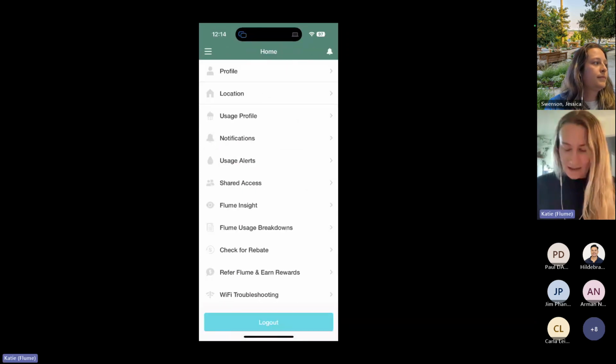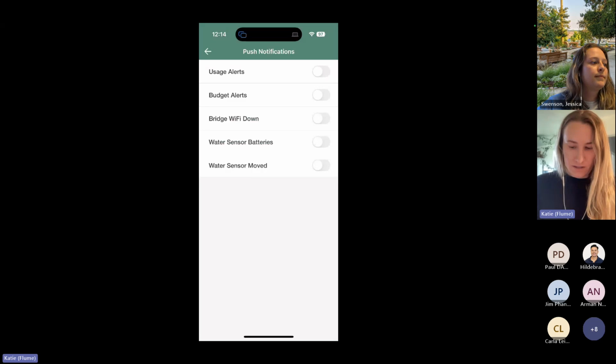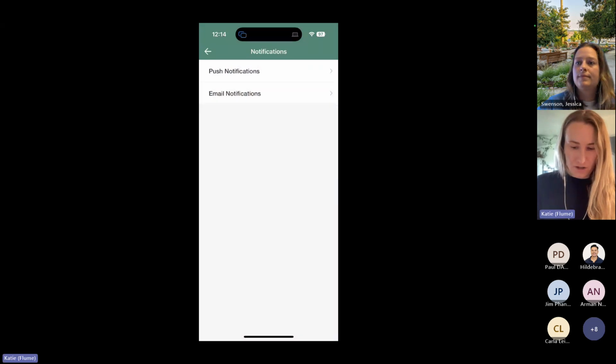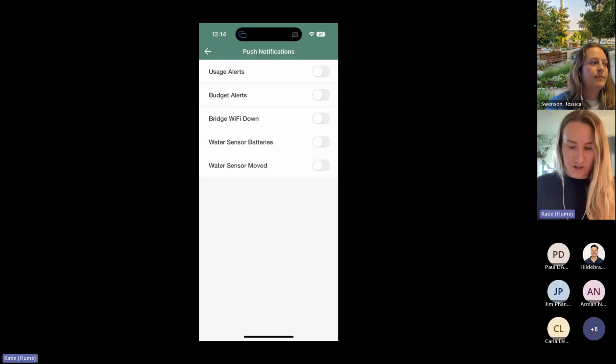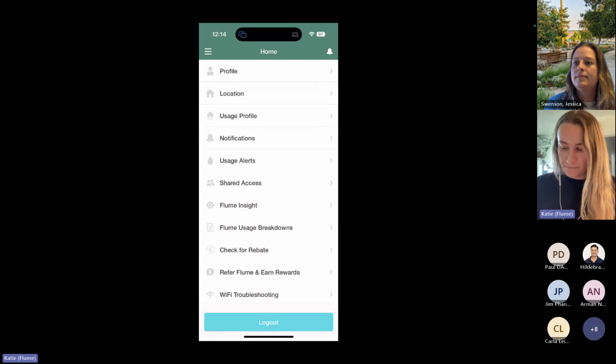Next, in the settings, you can adjust your notification preferences. So if you want to be notified via push or email, you can see those here. And you can toggle on alerts for usage, budget, if your Wi-Fi disconnects on your bridge, your water sensor batteries are low, or if your water sensor has shifted or fallen off your meter, you'll be alerted.